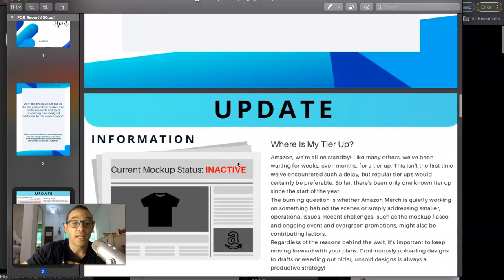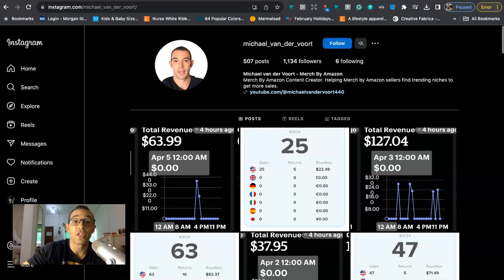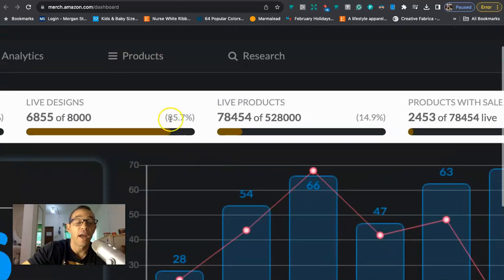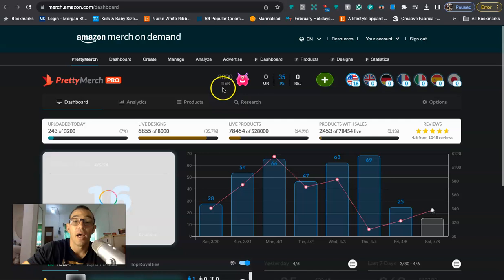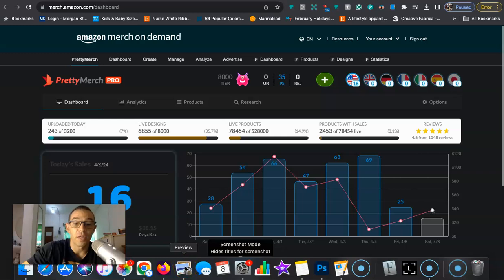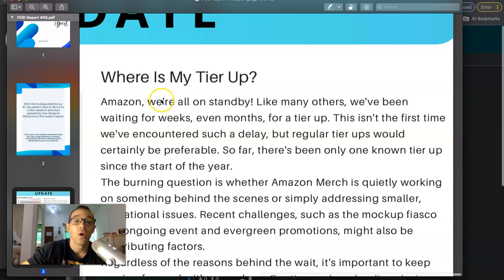The news that they have for this week is one that I like, because it's talking about tier ups, and I'm actually due for a tier up. If we go back here, you'll see I'm sitting at 85% of my slots filled up. I'm at 8,000, so I'm just waiting for a tier up. Hopefully it happens soon because I have lots of designs to upload. But if we go back to the newsletter, where is my tier up? So Amazon, we're all on standby.